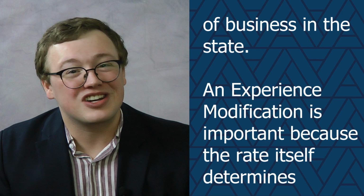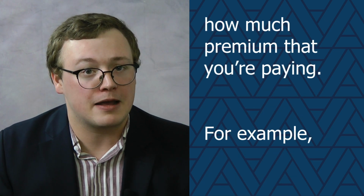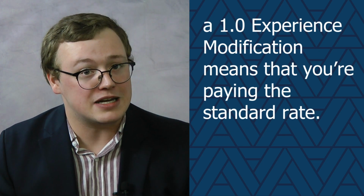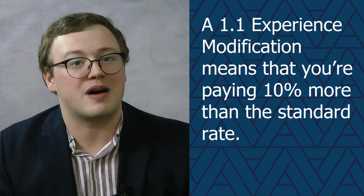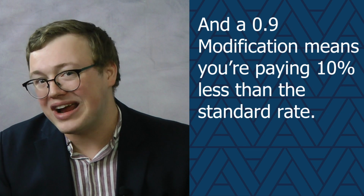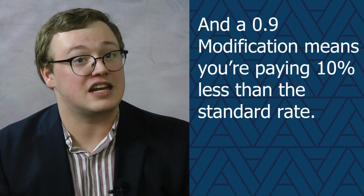An experience modification is important because the rate itself determines how much premium that you're paying. For example, a 1.0 experience modification means that you're paying the standard rate. A 1.1 experience modification means that you're paying 10% more than the standard rate, and a 0.90 modification means you're paying 10% less than the standard rate.